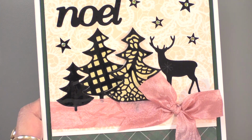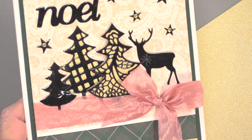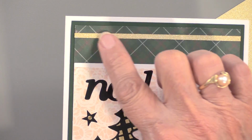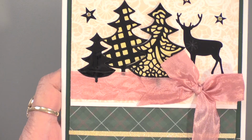We've been talking about those this week. You've seen them a few times. So here's the gold pearl, just so you know. They are self-adhesive, so you can stick those on just like you would the Dazzles. And clever to cut them into strips to use as borders. Right. How easy is that? And again, self-adhesive, that's going to work well.